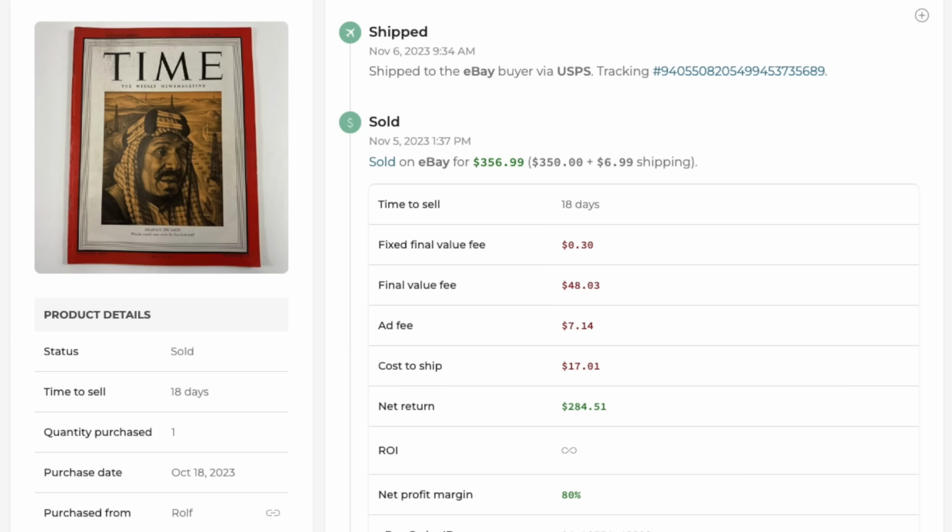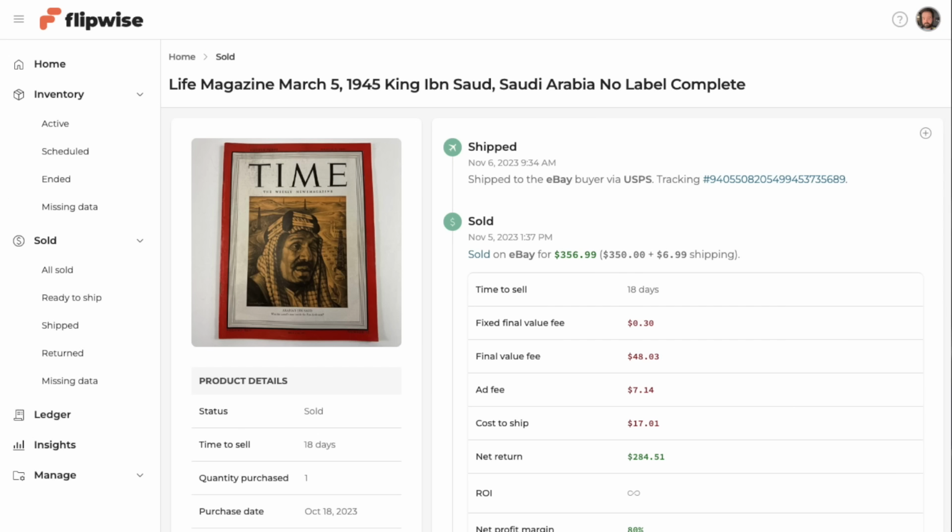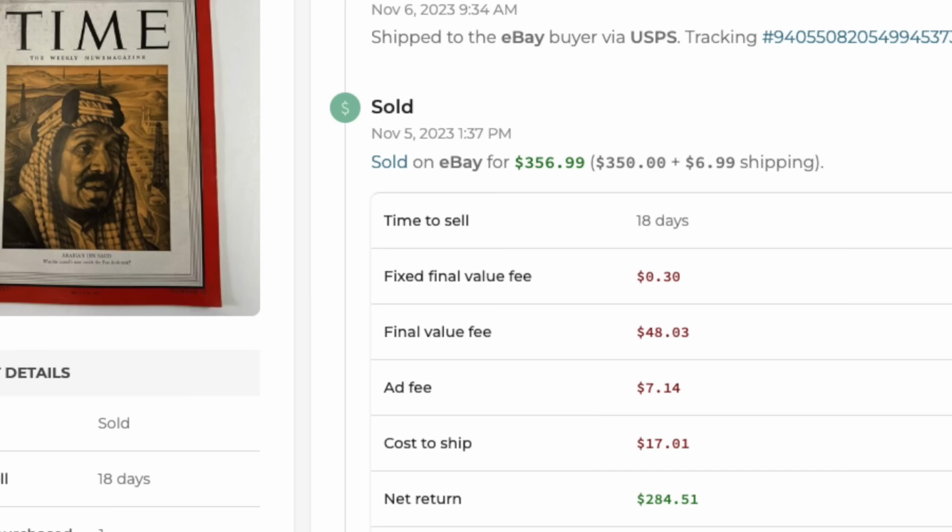I did this recently with another lot of magazines that I had, these Time magazines. I ended up having this one right here. Super crazy. This King Ibn Saud, Saudi Arabia from 1945. This one magazine went for $356.99. So that was my first step on these Mad magazines: do I have a very expensive, valuable one? Turns out I didn't. The highest value that any individual one had was, I believed, around $20.